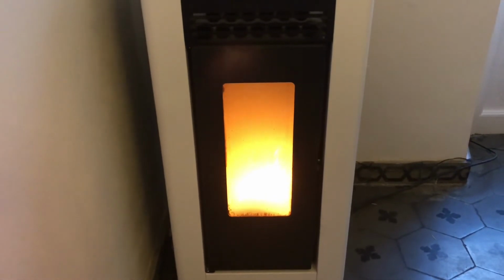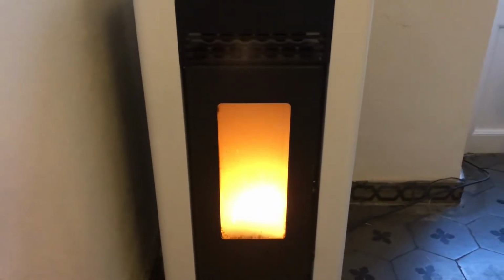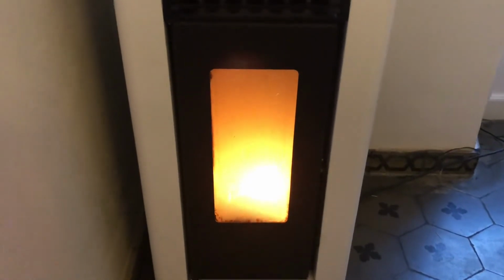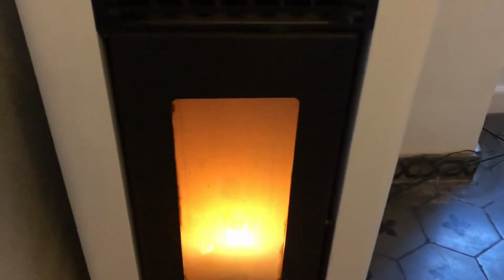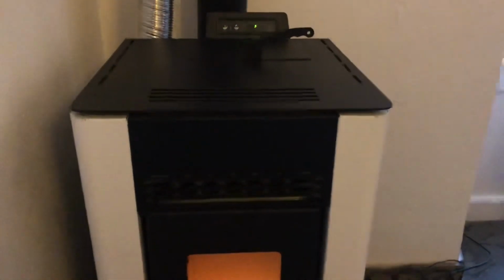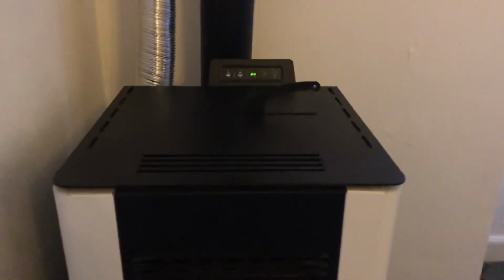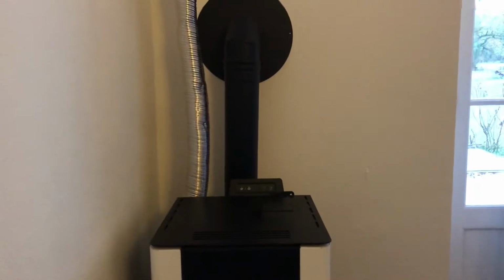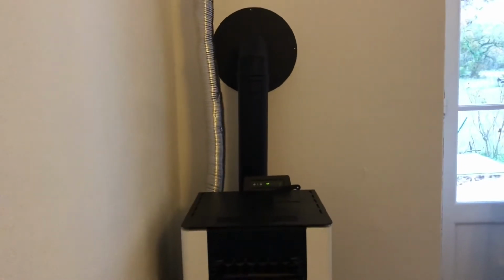So we've now been running the stove for about a week, and I'm happy to report that we are very happy with it. We're actually going to do a full review on this pellet stove in a few weeks' time, also compared with a wood burner and what the main differences are. So I won't go into those now. But as you can see, we have got ducting that's going upstairs, into the twins' bedroom. That is temporary ducting at the moment because we want to see how it would run.